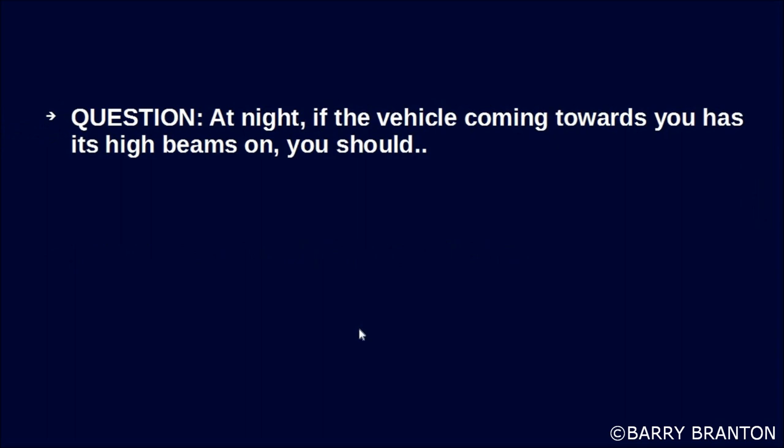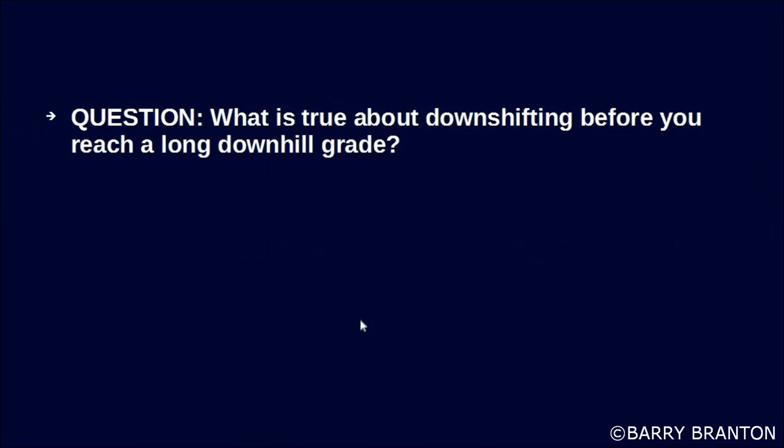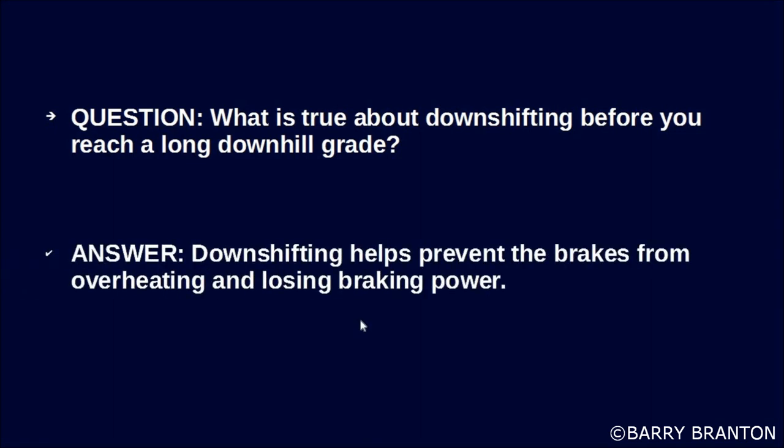At night, if the vehicle coming towards you has its high beams on, you should keep your low beams on and look off to the right. What is true about downshifting before you reach a long downhill grade? Downshifting helps prevent the brakes from overheating and losing braking power.